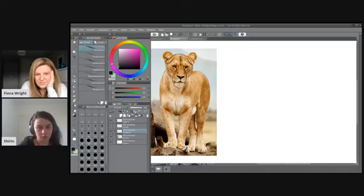So if you pick up a typical how-to-draw book, you often see these circles and ovals, and a lot of rectangles as well. So this just helps you break down a complex subject into something which is a bit more manageable.